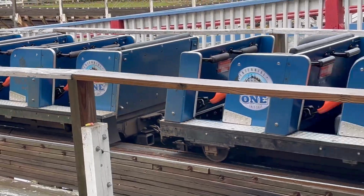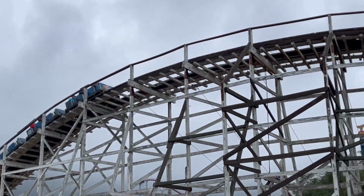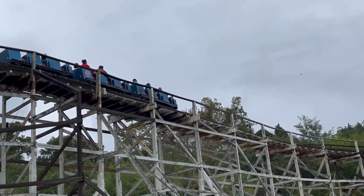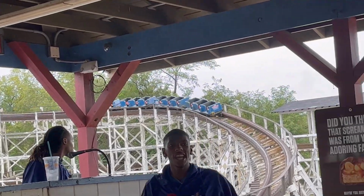Wild One is a PTC wooden coaster that is over 100 years old, and it runs very well for its age, especially since it has been relocated. The airtime in most rows is very surprising, and the helixes are very fun.